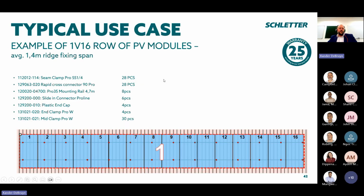Okay, so if we look at it from a structure perspective, a typical use case, so the red dots being our fixings, we've now got a 1.4 meter span in between each fixing. If you count out, you'll see it's about 700 millimeters typically from mountable seam to mountable seam. So 1.4 meters is just double that. So we're taking every second mountable seam to attach a clamp to.